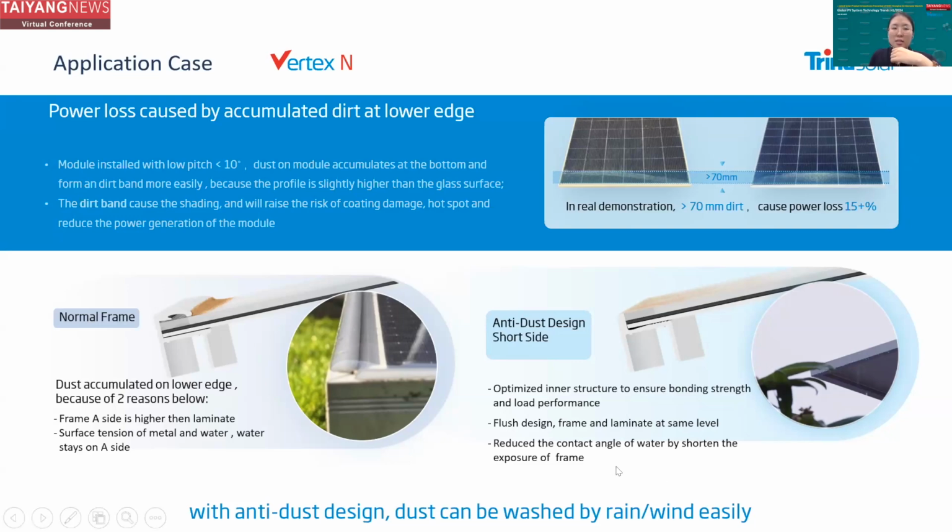It's an optimized design on the upper side of the module, and we also provide a flush design. We can also reduce the contact angle of the water by shortening the exposure of the frame. To summarize, with the anti-dust design, the dust can be washed away by rain and wind easily, and will not cause any shading or power loss.